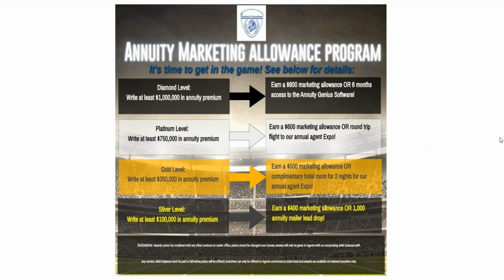Yeah, I just want to take a minute to talk about the MAP program, which is our annuity marketing allowance, because we hear from agents all the time about marketing allowances. And I think the great thing about our program is we give you some suggestions and some discounts on marketing programs that will help you, but you also have the option of taking cash if you have your own marketing program set up already.